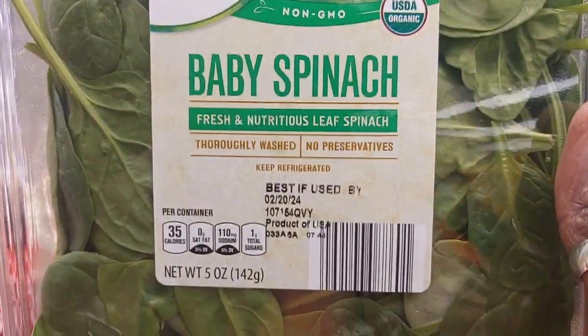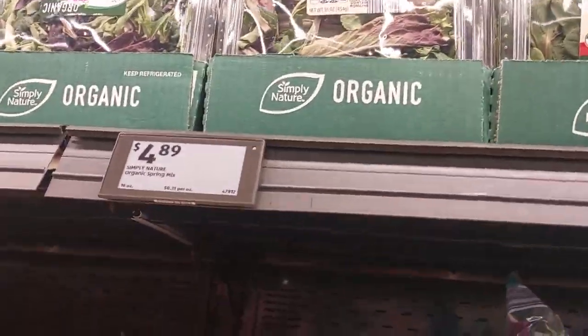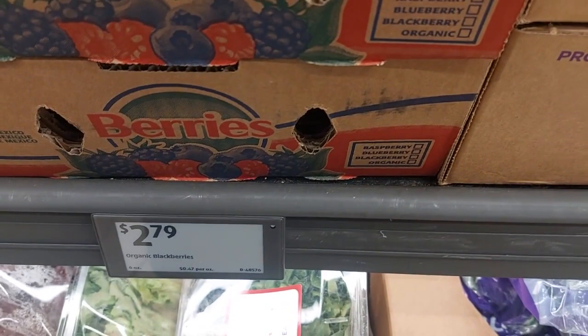That's the size of it right there. But then this one over here, it's basically almost twice the size. So almost. They have some blackberries, yum, for $2.79.